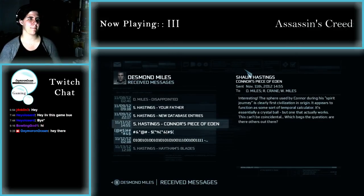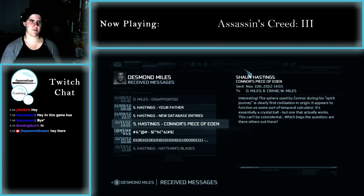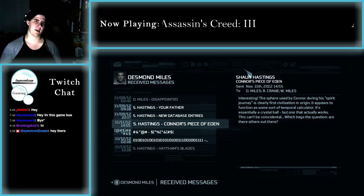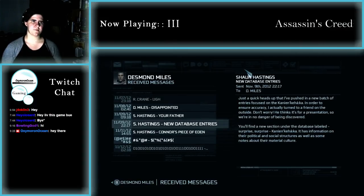Hello. Interesting. The sphere used by Connor during his spirit journey is clearly first civilization in origin. It appears to function as some sort of temporal calculator. It's essentially a crystal ball, but one that actually works. This can't be coincidental, which begs the question, are there others out there?